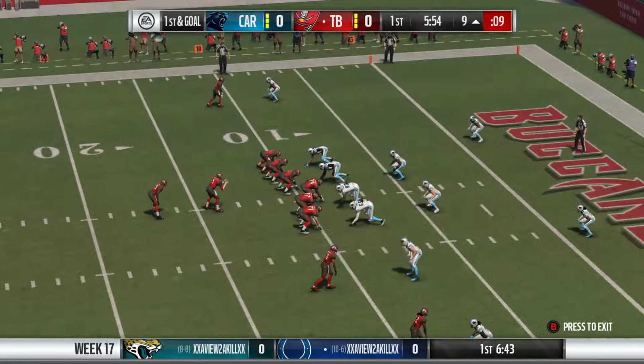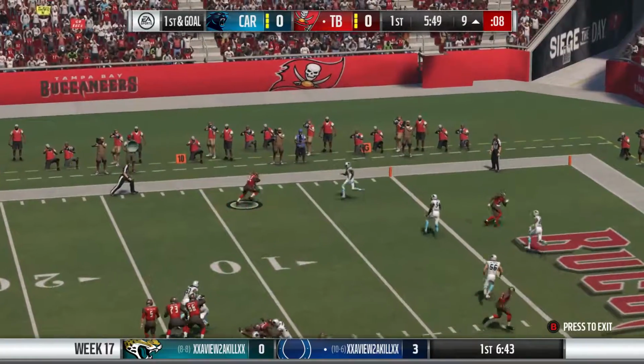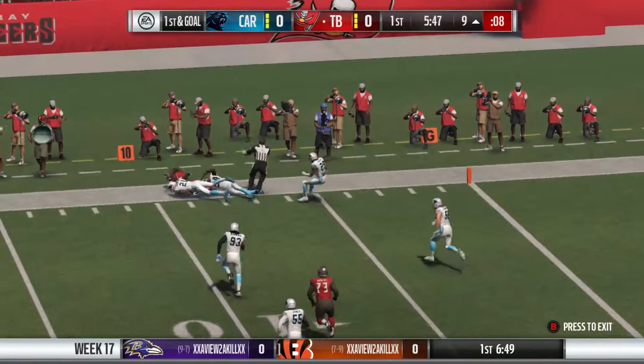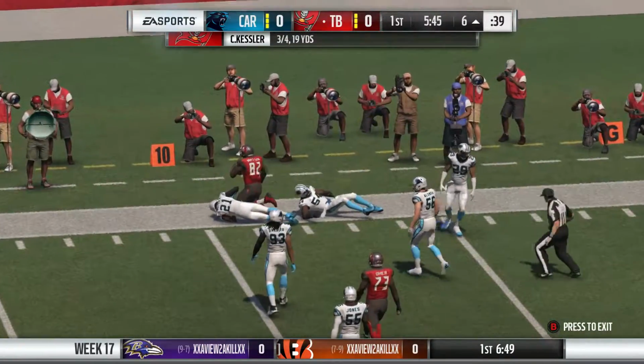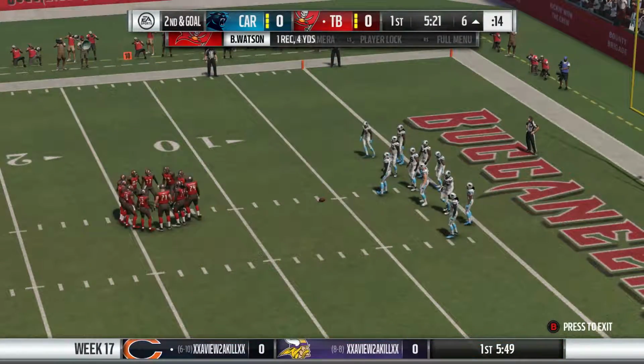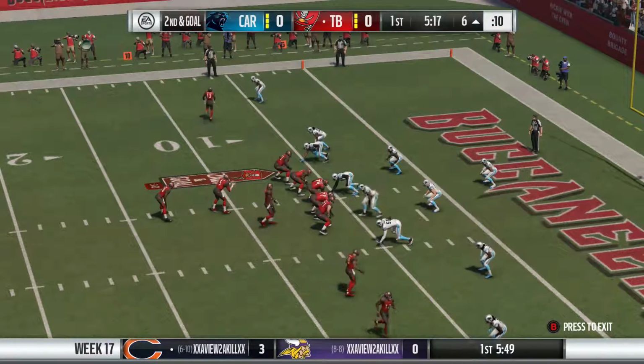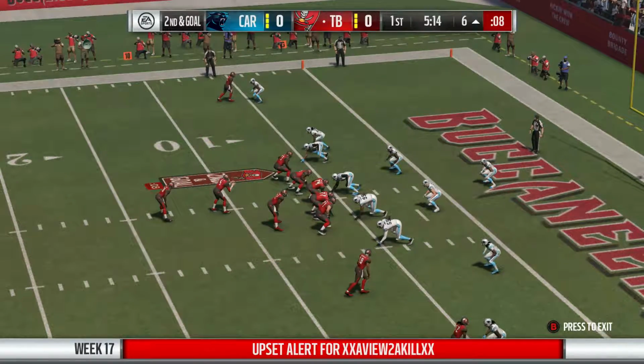They'll come out in the pistol. Shotgun snap. Kessler. That's complete right around the 8. And he's going to be brought down just shy of the 5 at the 6. That throw good for 4. It's second down. Well, the strategy was evident there. Get it to your tight end and make it a one-on-one play with a cornerback.